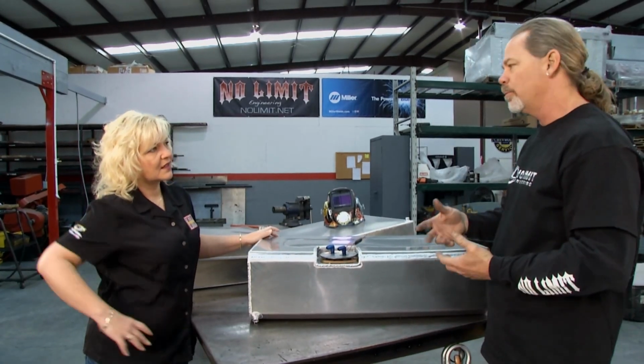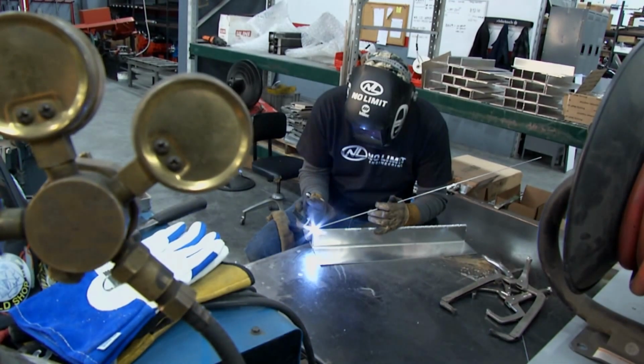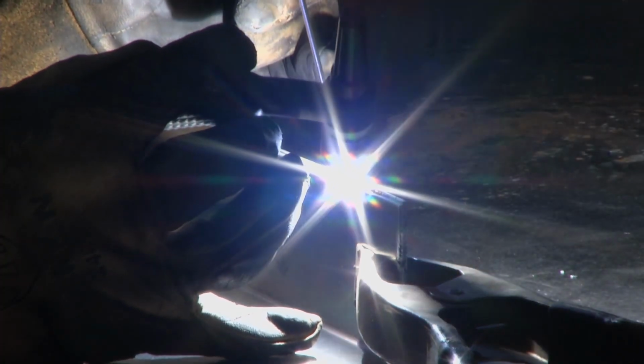So if you have a car with mini tubs or something, you can still get big exhaust past the tank. Oh gosh, yeah. And like you said, you have them for all different trucks too? Yeah, we cover all the classic trucks from the 40s up to the 70s, Fords and Chevys. And everything is made in-house. So all the baffling work is all done here. Our welders put it all together, and they're all pressure tested.